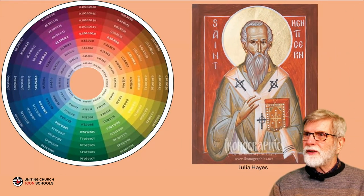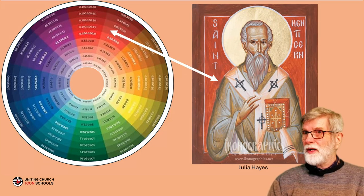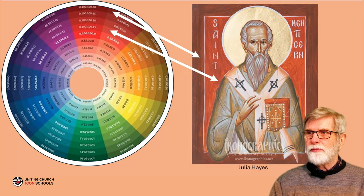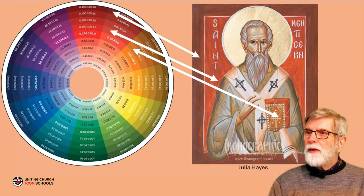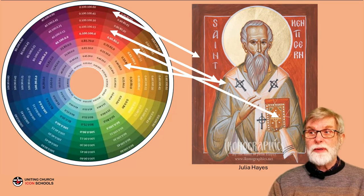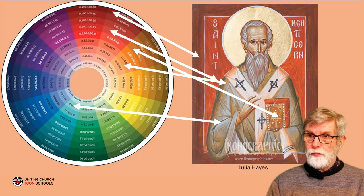Another of Julia Hayes of St. Kentigern, and this is a warm orange or a cool red for the background and a darker version for the border, and going into the orange area for the book, but also for the background of the garments, the shading of the garments. And the highlights of the garments are a cooler blue.